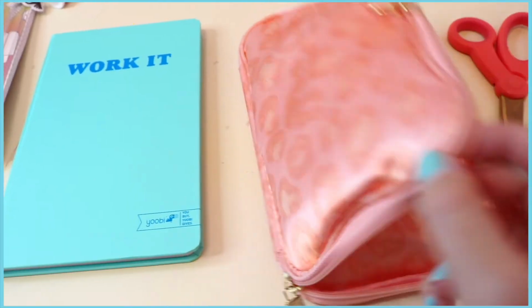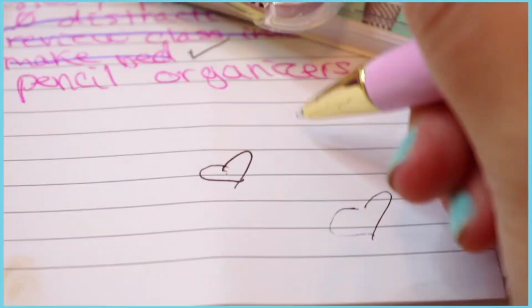Another thing I think is very, very helpful is having a really good pencil case and organizing your pencils and your pens and everything like that. For example, I really recommend one of these UV pencil organizers. These are called pencil organizers. They're not called pencil pouches. They're organizers because they're very good at staying organized.